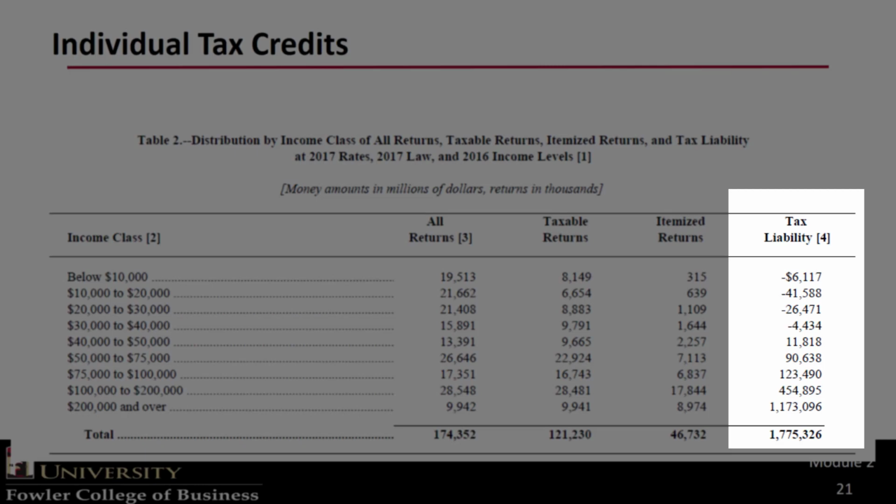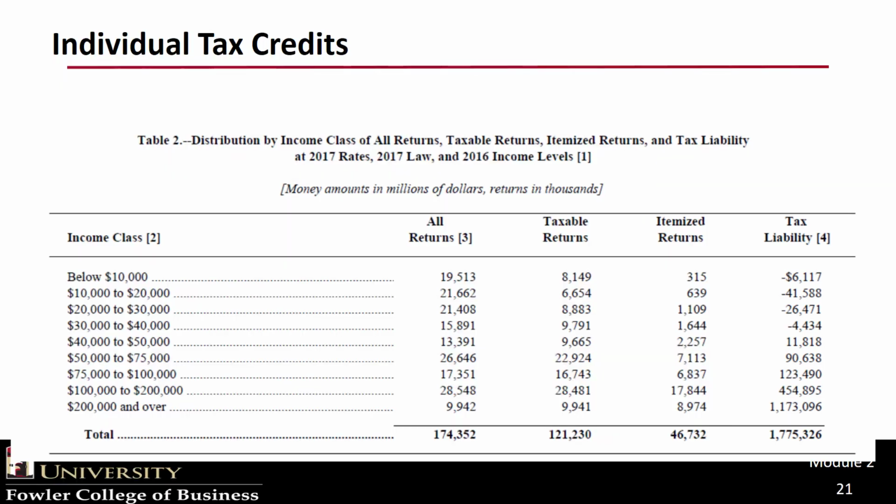The result, as shown in the final column of this table, is that many lower income taxpayers have a negative income tax. They actually receive money as a function of filing taxes. This is not a refund amount. That's just settling up over and under payments. These folks earn federal transfers as a result of filing taxes.